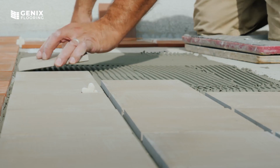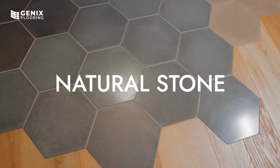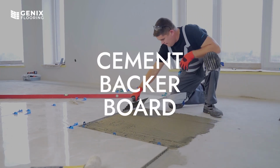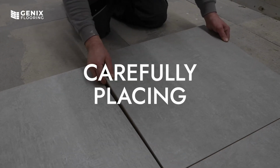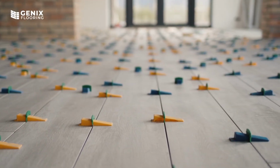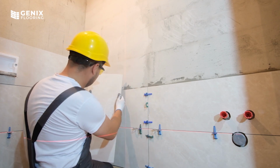Tile flooring is a great option for areas prone to moisture such as kitchens and bathrooms. It's durable and comes in materials like ceramic, porcelain, and natural stone. The installation process for the tile involves laying a cement backer board, spreading adhesive, and carefully placing each tile. Grout is then applied to fill the gaps. Professional installation ensures precise alignment and security.